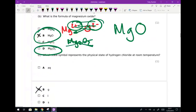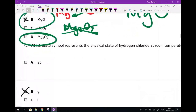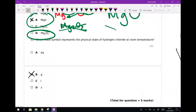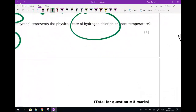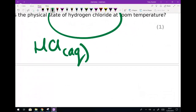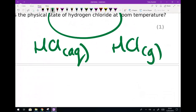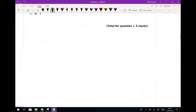Give the state symbol for hydrogen chloride at room temperature. It is a gas. Everyone's going to pick aqueous. Watch out. Be careful. When hydrogen chloride is in water, you get HCl aqueous, which is hydrochloric acid. But if you have HCl gas, that's hydrogen chloride, and it is a gas at room temperature.